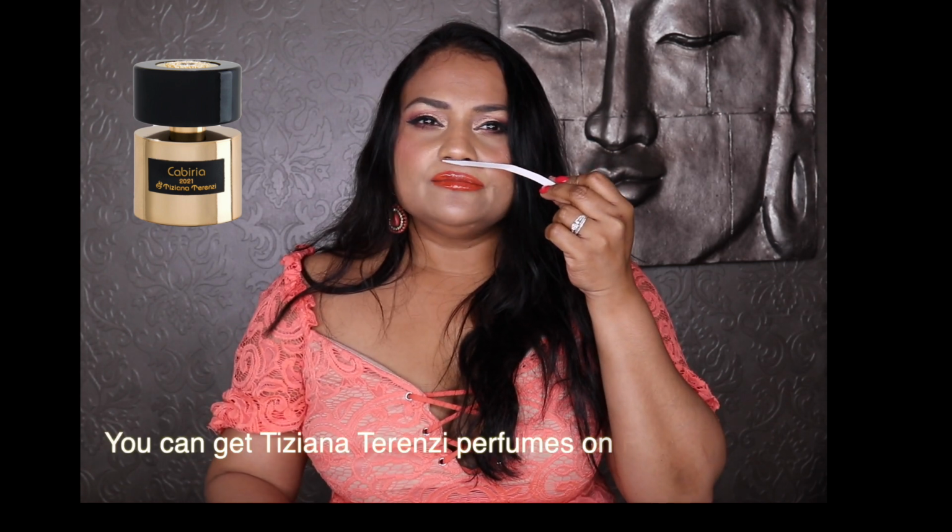Then I have this Tiziana Terenzi sample. This is Extrait de Parfum, and this one is Cabiria. You guys know Tiziana Terenzi fragrances have that sort of synthetic vibe to them. So let me try this. This is probably going to be very unisex. Yeah, very unisex, but leans masculine because of that sort of clean smell in here.